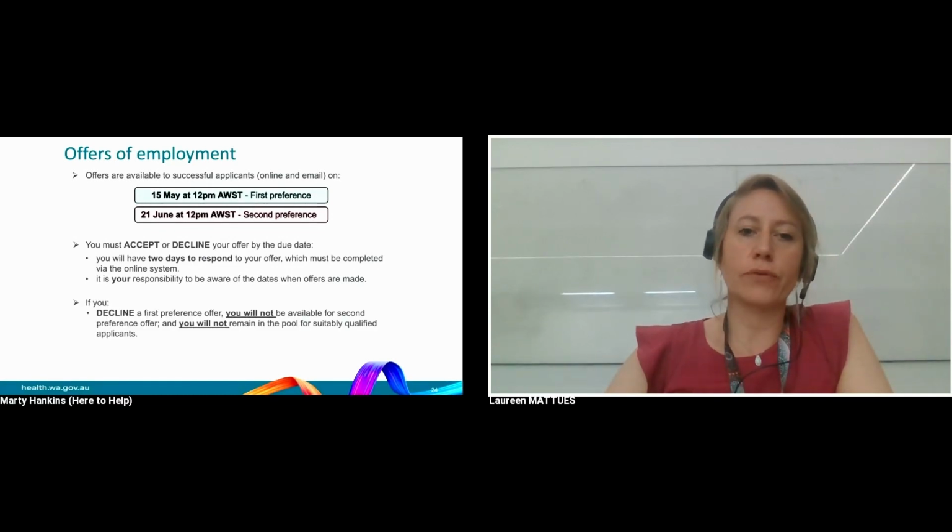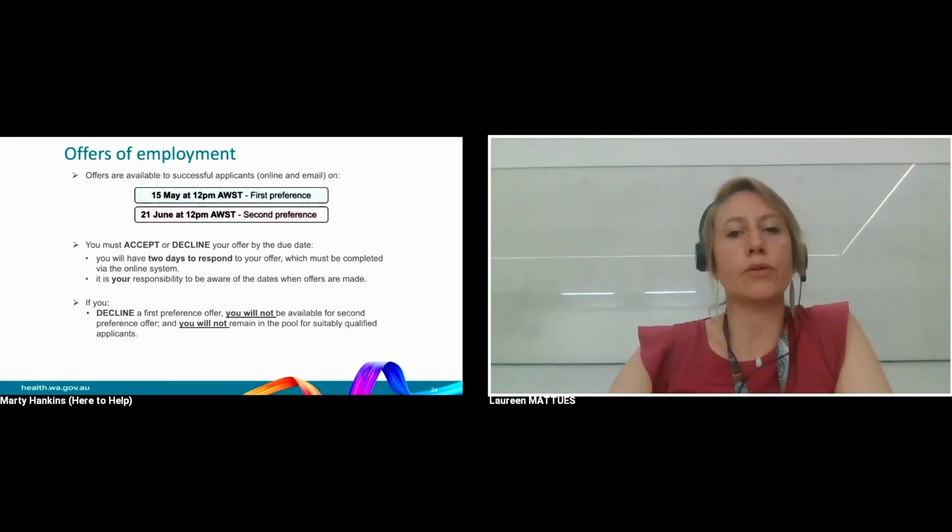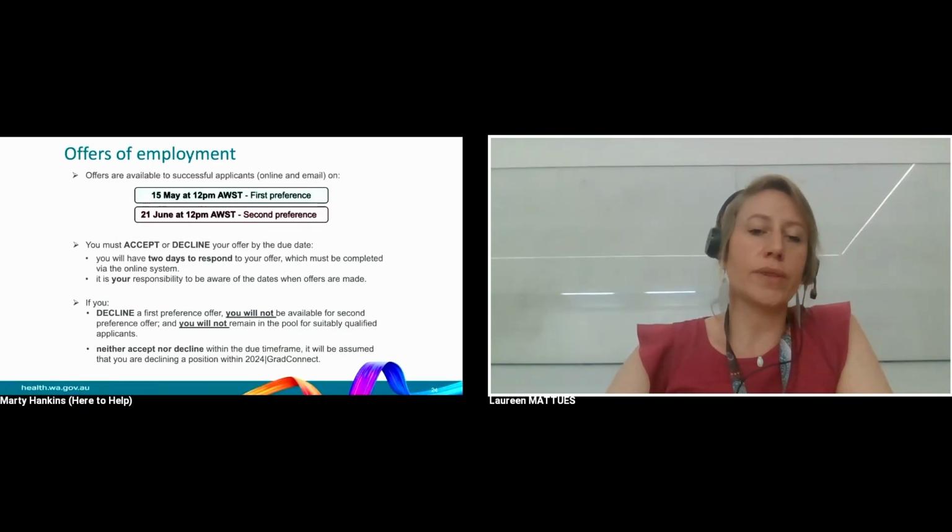If you decline a first preference offer, you will not be available for your second preference, or you will not remain in the pool of suitable qualified applicants. So make sure you decline your preference wisely. And it will be the same if you neither accept nor decline within the time frame, within the 2 days. Then you will be considered as a decline, not available for second preference, or not available for the pool of remaining applicants.